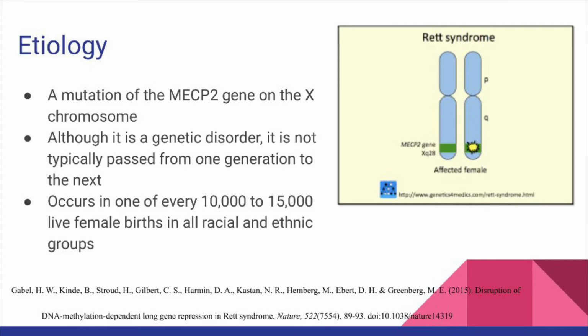Almost all cases of Rett syndrome are caused by a mutation of the MECP2 gene on the X chromosome. The MECP2 gene plays a large role in the regulation of other gene expression and therefore results in developmental abnormalities. Although Rett's is a genetic disorder, most cases are not inherited and are more commonly caused by spontaneous mutation. Rett's is a rare disorder that occurs in 1 of every 10,000 to 15,000 live female births in all racial and ethnic groups.